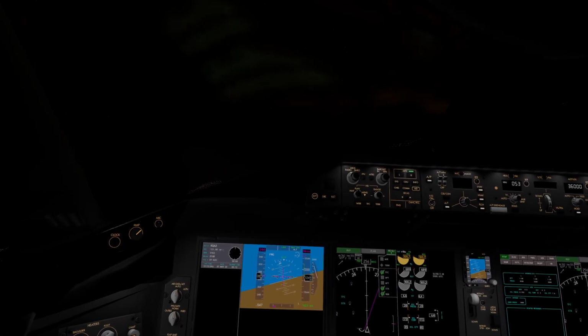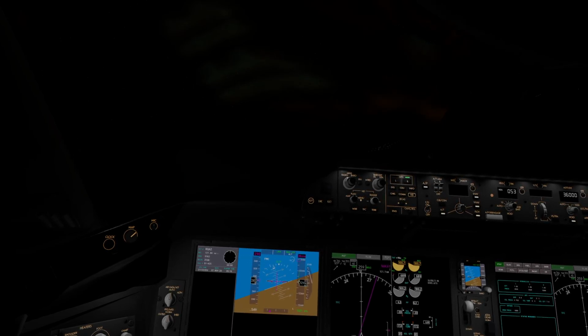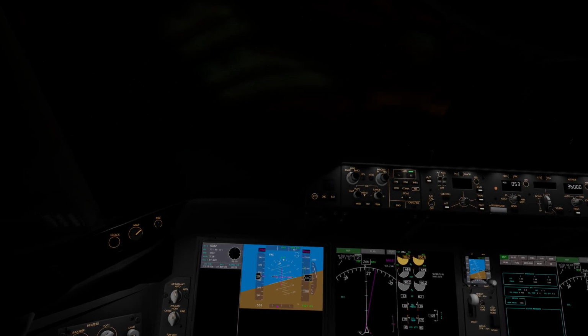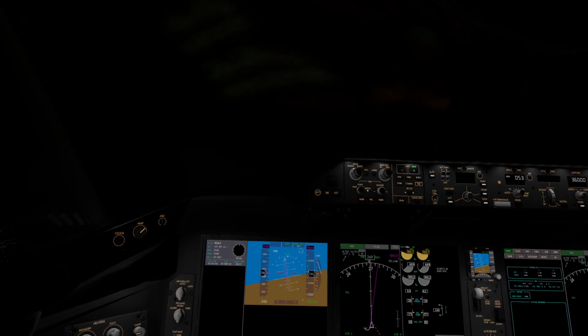There you can see JKIA off on our left side, vaguely through the clouds. You can see Wilson Airport as well. I guess standard pressure. And there's the beautiful city of Nairobi on our left side there below us.